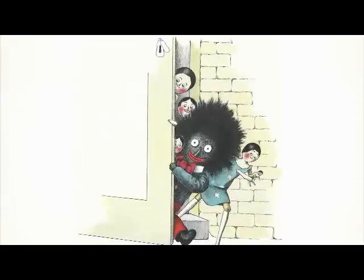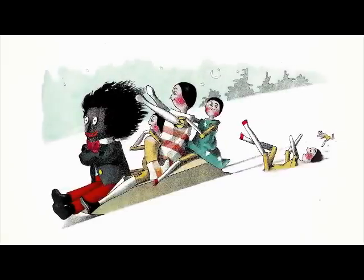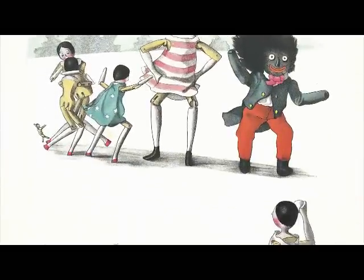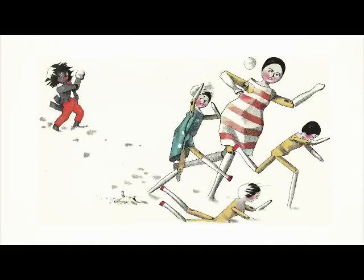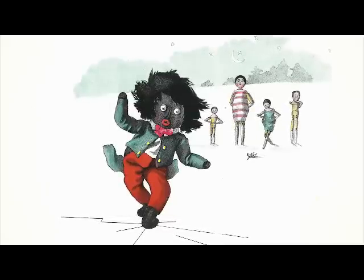The friends are getting tired of the dance and decide to make their escape from the toy shop. They go off sledging and sliding and have a snowball fight. You just know that the whole thing will end in total disaster, and the story ends with the most bedraggled Golliwogg you ever saw.